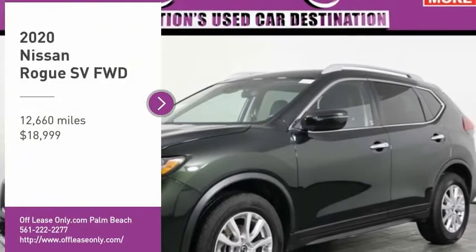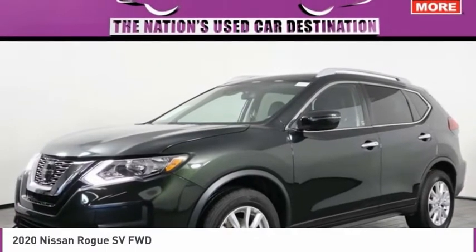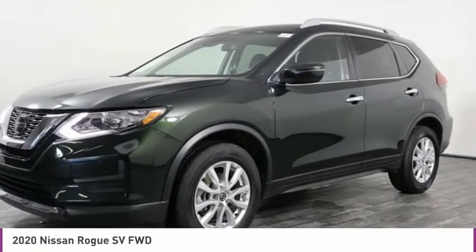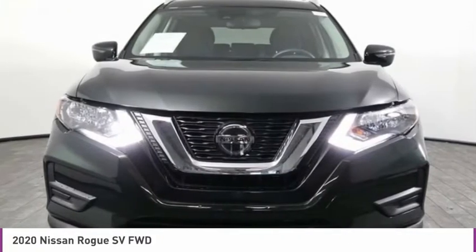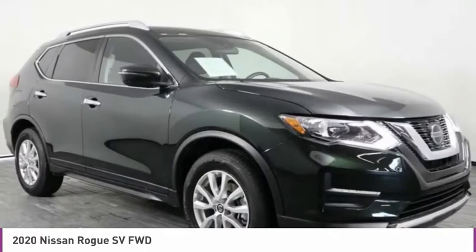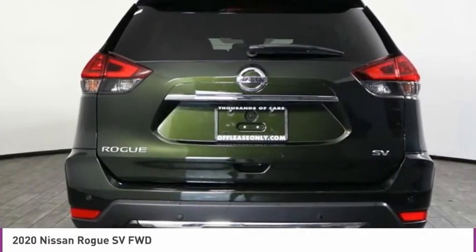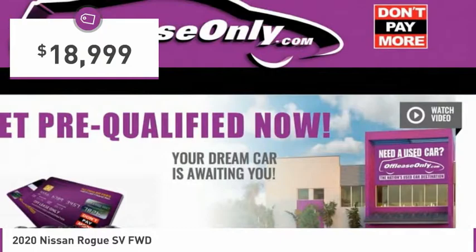Looking for the right vehicle? Check out the 2020 Rogue. The stylish Rogue gets 27 miles per gallon and still boasts nearly 58 cubic feet of cargo space. With a 5-star side impact safety rating and confident handling, the Rogue is more than you expect and everything you deserve, and is priced below $20,000.